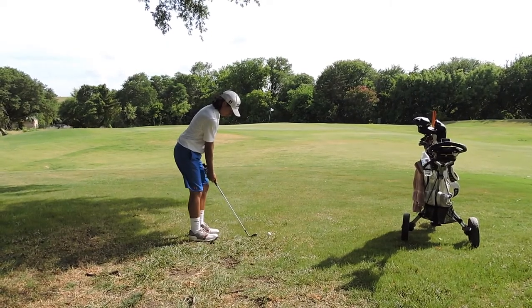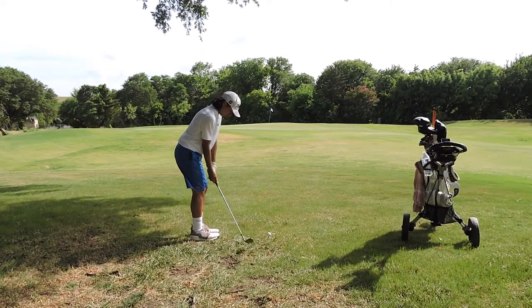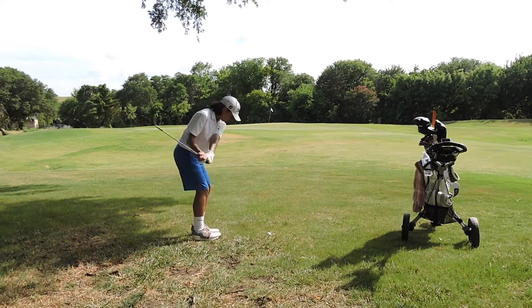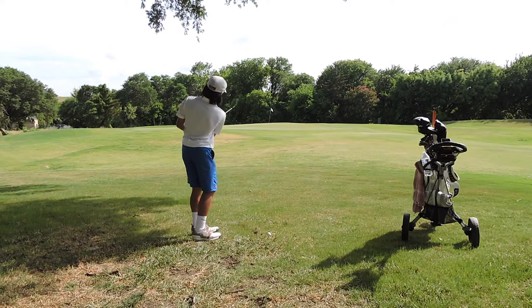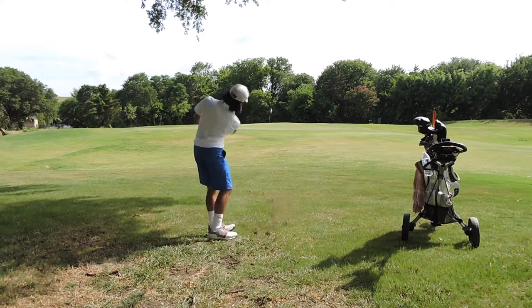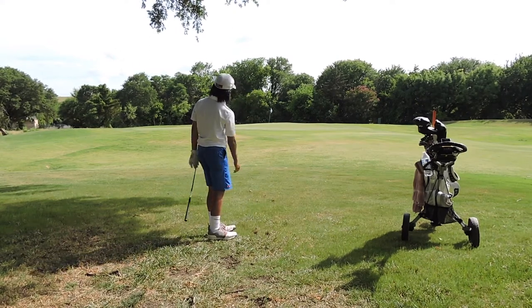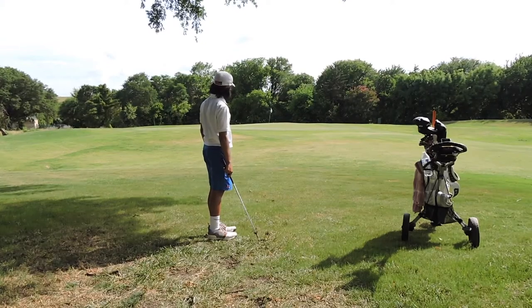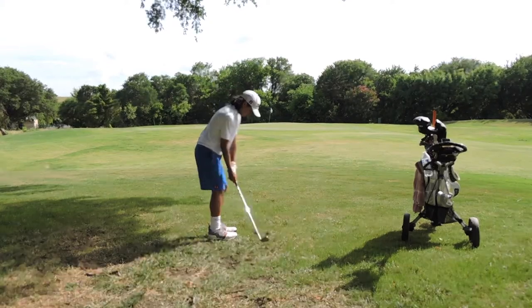All right, Xavier left his punch shot out a little bit left. He's got about 25 yards to the pin. Gonna try to put it pretty close and tight. That way he can make par. He's caught it a little bit fat, hit the ground a little bit before the ball, but he'll probably have about 15 feet for par.